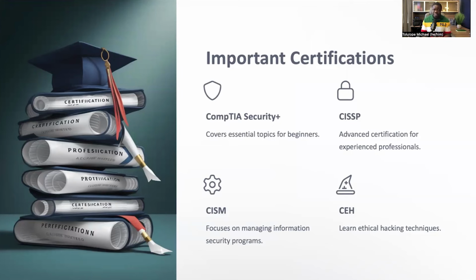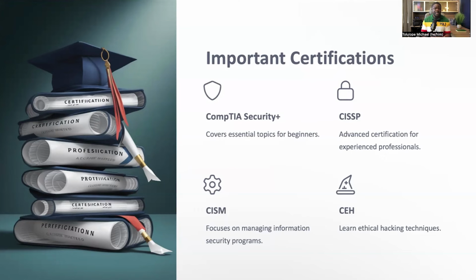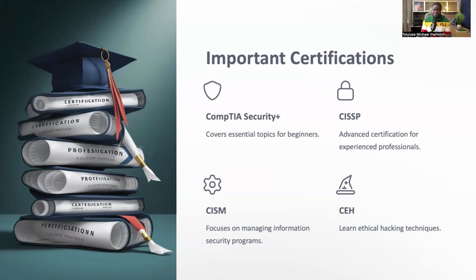Certifications are a great way to validate your skills and show employers that you're serious about your career in cybersecurity. The CompTIA Security Plus certification is an excellent starting point. It covers essential topics such as network security, compliance, and operational security, making it perfect for those new to the field. For those looking to advance their careers, the CISSP is highly regarded. This certification is ideal for professionals with some experience under their belt and covers a wide range of cybersecurity topics.